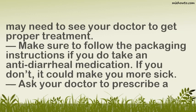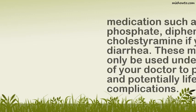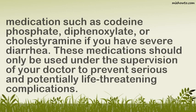Ask your doctor to prescribe a medication such as codeine phosphate, diphenoxylate, or cholestyramine if you have severe diarrhea. These medications should only be used under the supervision of your doctor to prevent serious and potentially life-threatening complications.